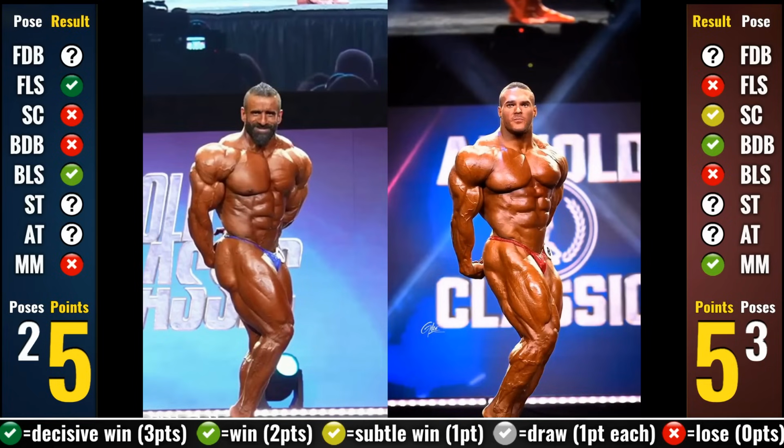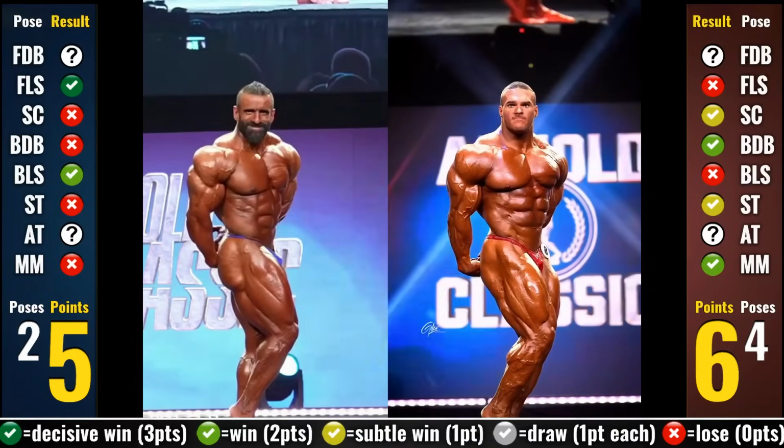Both athletes are in impeccable conditioning. This is bodybuilding. Back to the pose, what sets Nick apart is the actual lateral head of the triceps, which is the focal point in the pose. But only because Hadi looks so good on his own, this is only a 1-point win for Nick.